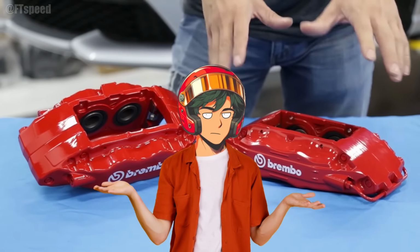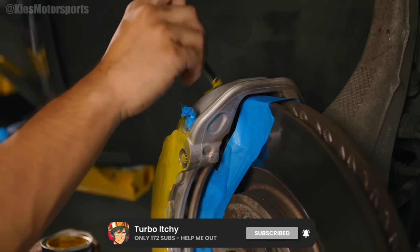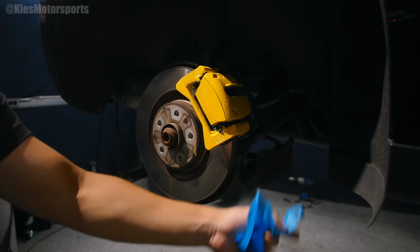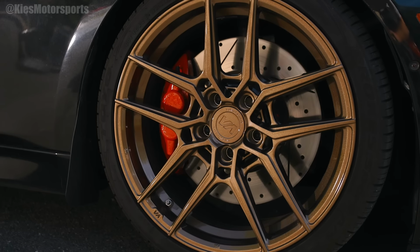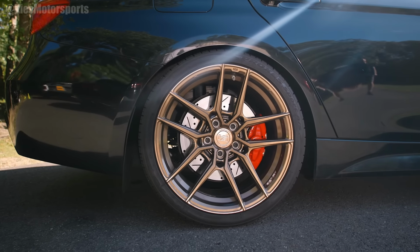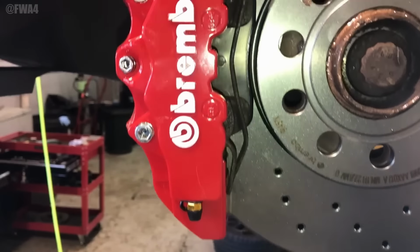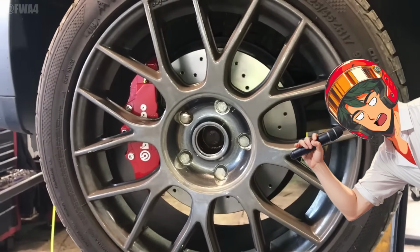Next, brick calipers. Can't afford Brembos? No problemo. Grab some high temperature caliper paint, about $60 for a paint kit, and give those brakes a fresh pop of color. Just a heads up, if you do any serious driving, they will change color over time. There are brick covers, but I think that's 1 foot into the rice paddy. Let me know what you think of these in the comments.